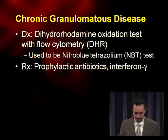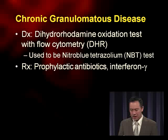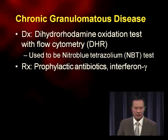How do you make this diagnosis? Before, we used to do something called the NBT test, or nitroblue tetrazolium. You basically put a few drops of the substance, and if it changes color, then you know that the respiratory burst is present. That's given way to something called the dihydrorhodamine test, which is much more accurate and can also detect carriers as well.